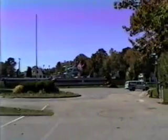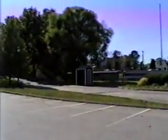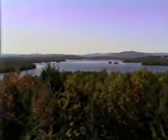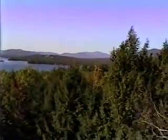The train takes you all around Lake Winnipesaukee. If you don't want to drive or go on the cruise ship, you can take the train. Okay. This film is being shot in Tuftonboro, New Hampshire. Oh, beautiful.